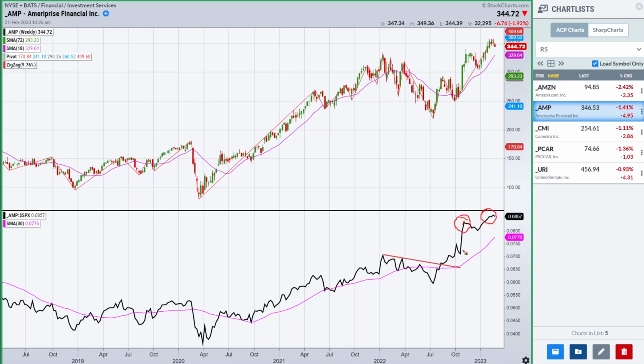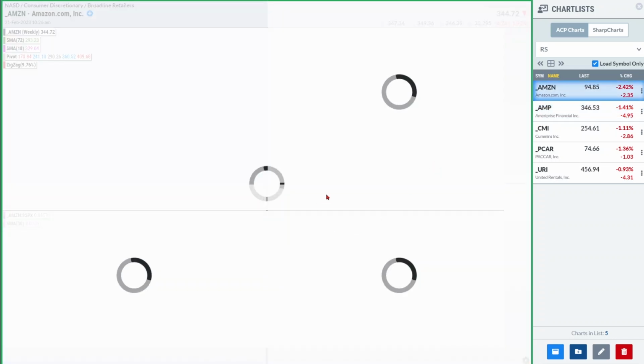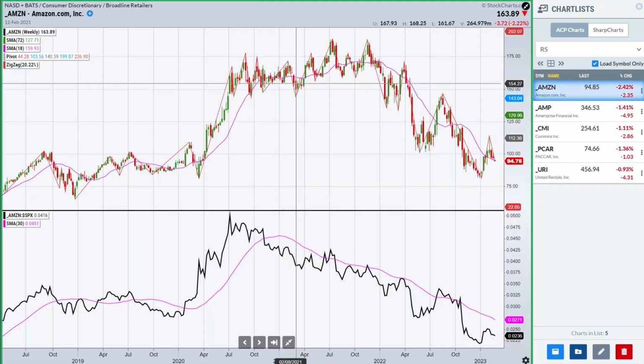Yeah, it's hitting a really high level. It's really strong at this point, but it's not giving me the kind of feedback that I want. I want early emerging coming out of here, as opposed to already made a big run to the upside on a relative basis. Finally, let's take a quick look at Amazon, because this is sort of the opposite, right?